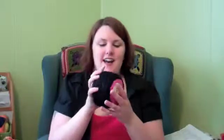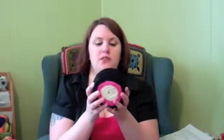And then with my other reserve listing, I got Good and Plenty Gradient. It is the Sunshine base, right? Yep. 490 yards of 100% superwash merino. Love this. I now have Good and Plenty in sock yarn, a gradient fiber, and a gradient sock yarn. Yeah, 490 yards.